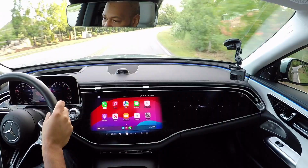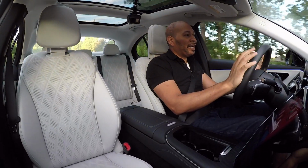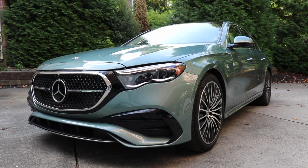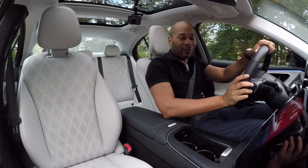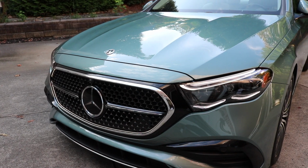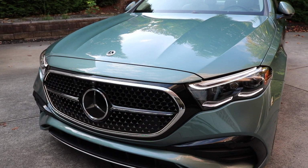That's not bad. So starting with the design up front, we're greeted by a wide grille that features Mercedes-Benz stars integrated throughout the design. They're subtly integrated, they're there. Now the grille itself and the logo itself, I've noticed, are also illuminated in low light conditions. That's pretty cool.